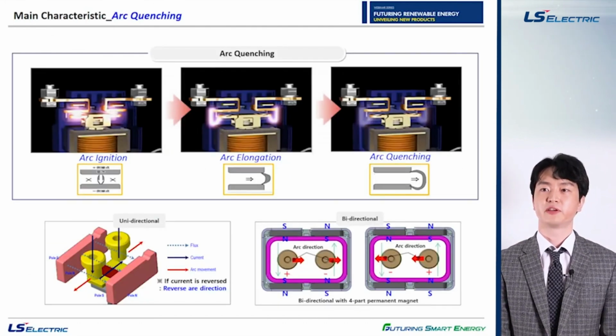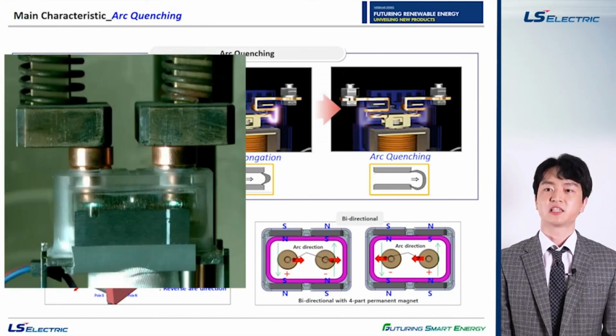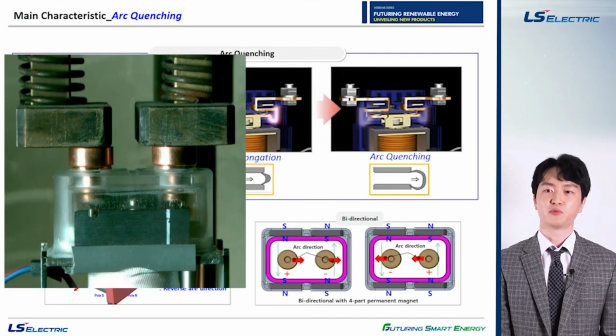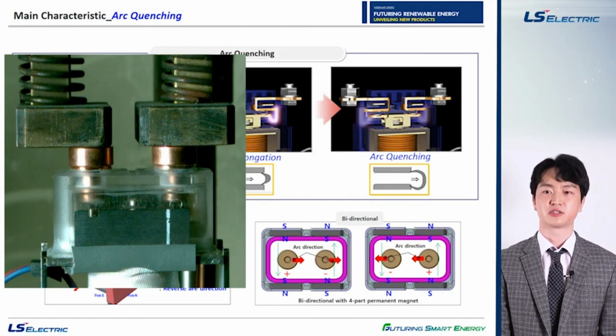We have prepared some video clips of the DC contactor switching. I would like to first show you how the electrical arc is quenched in the ceramic sealed chamber in the left video. As explained earlier in my presentation, the arc rises first as the main contact is detached. At this moment, the arc plasma is in a quenching atmosphere so that the energy of the arc is decreasing. After this, the arc is stretched to each edge until extinction by electromagnetic field.